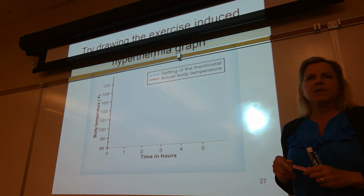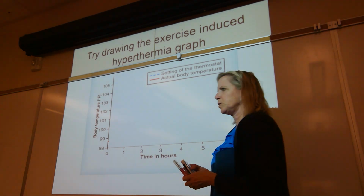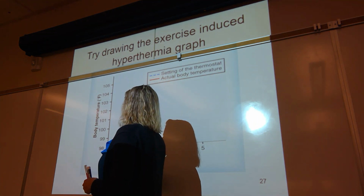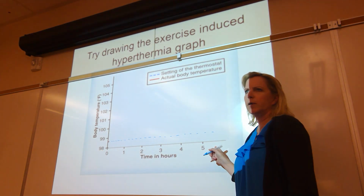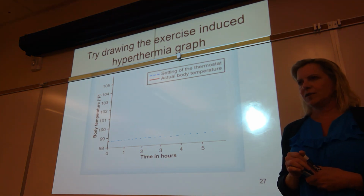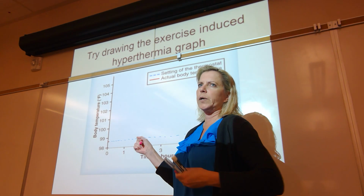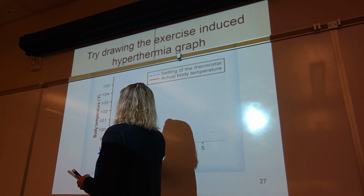You go to the gym. Does your set point change? No. So that's your blue dashed line, right? So what does that look like? Not that you would work out for 5 hours, but if you did, your set point would not change. But what happens to your body temperature as you're working out? Of course, that's going to go up.